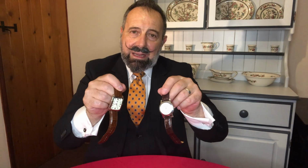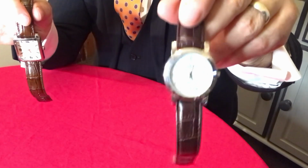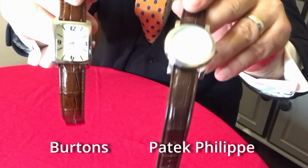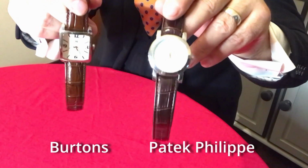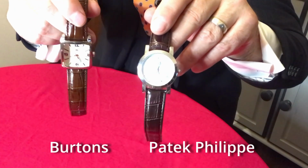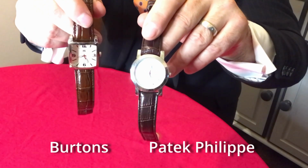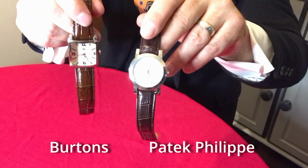Now this is where it becomes quite interesting, because although this one is worth thousands and this one is only worth £10, not being funny, at a distance of say 20 feet, I don't think many people will be able to pick out the difference. And it just goes to show, the main thing I would focus on is, does it tell the time? Does it work? Does it generate some sort of interest?